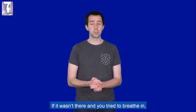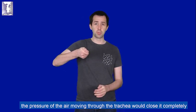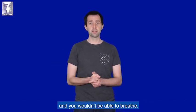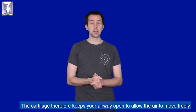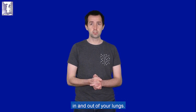If it wasn't there and you tried to breathe in, the pressure of the air moving through the trachea would close it completely, and you wouldn't be able to breathe. The cartilage therefore keeps your airway open to allow the air to move freely in and out of your lungs.